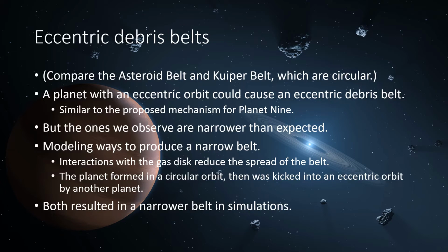Now, a planet with an eccentric orbit could create an eccentric debris belt. And there are gravitational arguments for that, kind of similar to the proposed mechanism for Planet 9 creating a group of objects that are lined up on one side of the sun. The thing is, when we look at these eccentric debris belts around other stars, they're narrower than we expect. We expect eccentric planets to produce belts that are off-center, eccentric themselves, but very wide, and we're not seeing that.